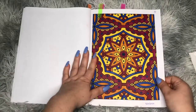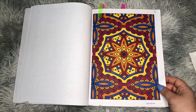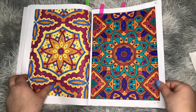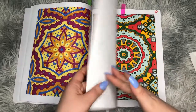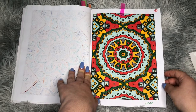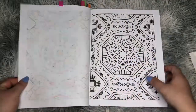Where'd they go? So then I have this one. This was done with my Ohuhu alcohol markers. I almost said alcoholic markers. Then this was done with water-based markers. You can tell it's streaky. This wasn't my favorite. And then this one was Christmas colors. I did this during the holidays, 11/19. So yeah, and I believe that's it.